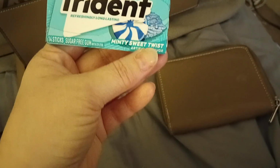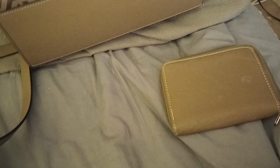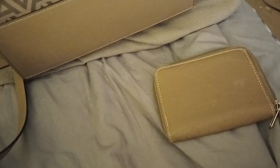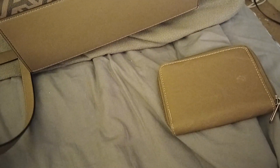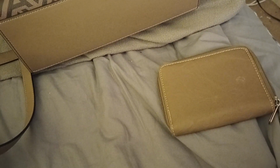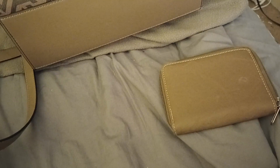Trident, minty sweet twist. Gotta have mint. I don't understand the concept of fruit flavored gum. I mean, if you're craving something, or if you're feeling ill, great. Mint is the only thing that's really going to freshen your breath, though.